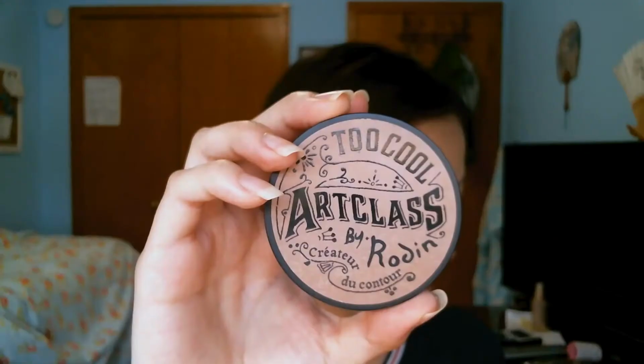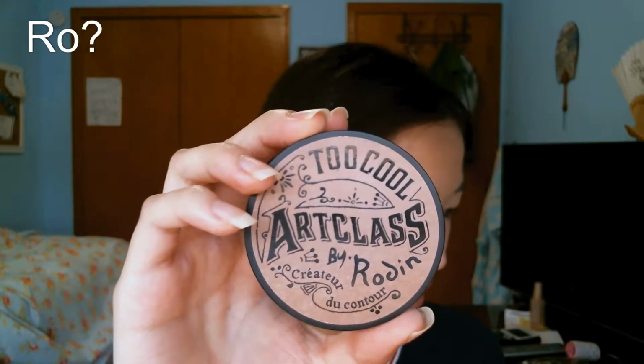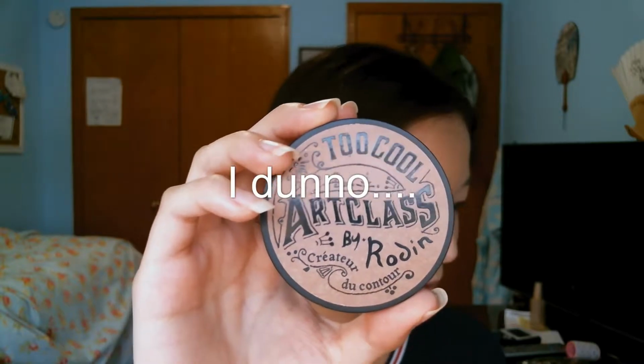So I'm gonna start by contouring. Vampires have very deep set features, I think, because they're dead. So I would only imagine that they would be sort of sunken in. I'm using, this is my favorite, it's Art Class by, I do not know how to pronounce this name, Rodin? I don't know. It's a Korean product, and I like it because it's not reddish.